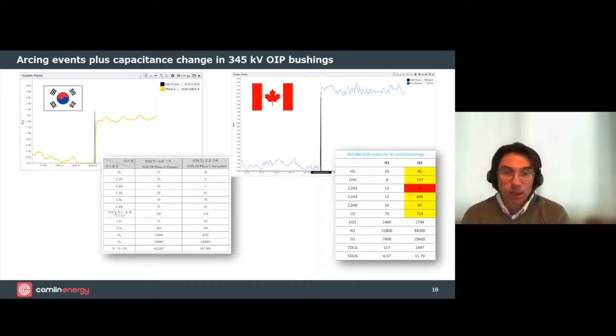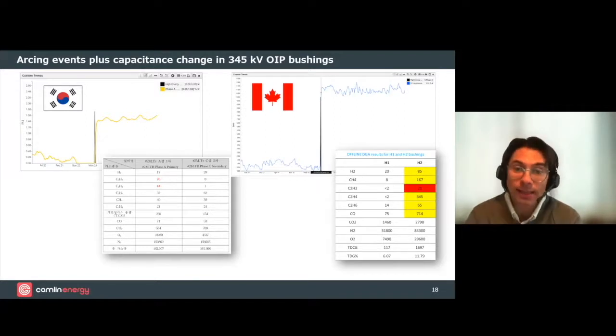We suggested immediately to do the DGA analysis, and we found 21 ppm of acetylene and suggested to replace the bushing. So this is a very important case of how the correlation of parameters can constitute a sort of failure mode pattern that you can recognize also in different situations and suggest what is the best technical action.